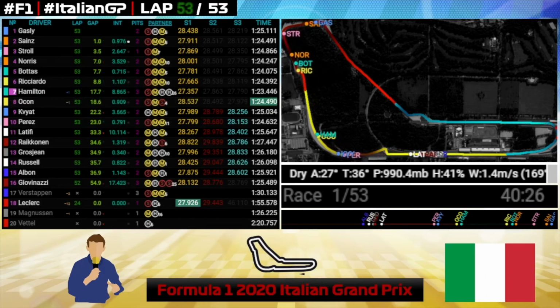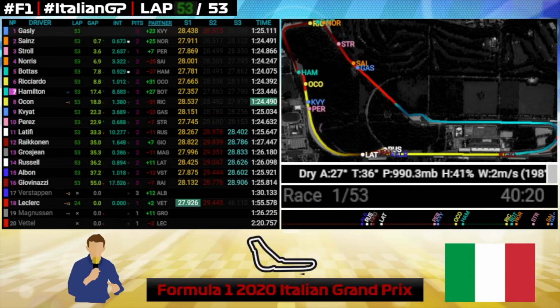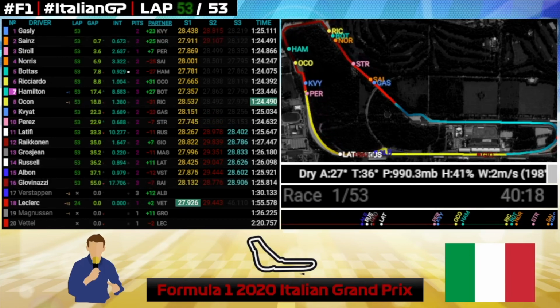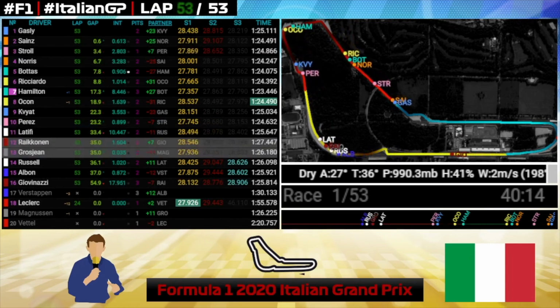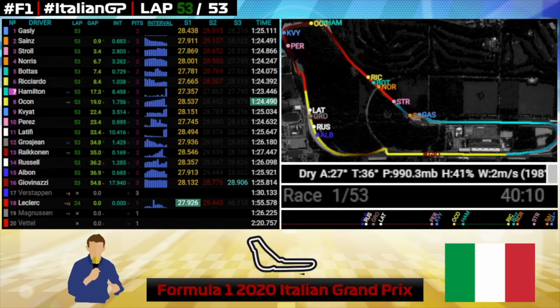Sainz opens up the DRS. It's a drag run now to the line. Into the last sector. Sainz is right there. Looks to the inside. I don't think he's got it, Dad. I think it's Gasly's. Yeah, I really do. Gasly's got this. Coming out now of Ascari. The long drag. One more chance. Grosjean's up to 12th. Raikkonen's down to 13th. Hamilton's passed Ocon.